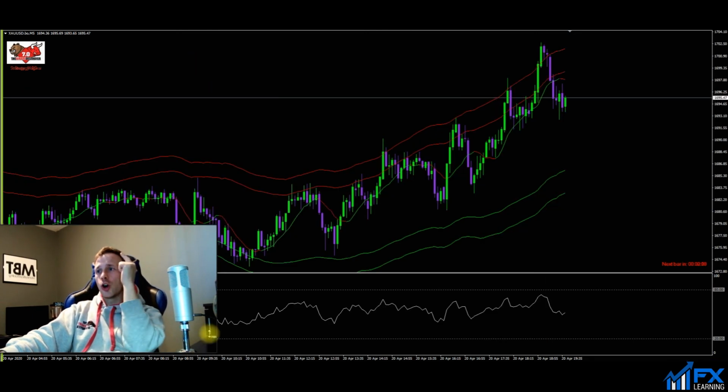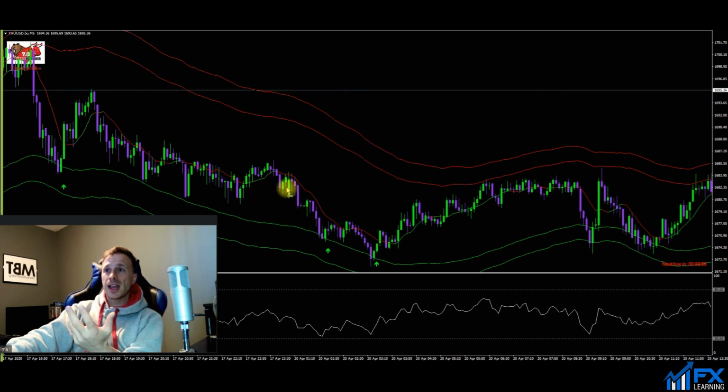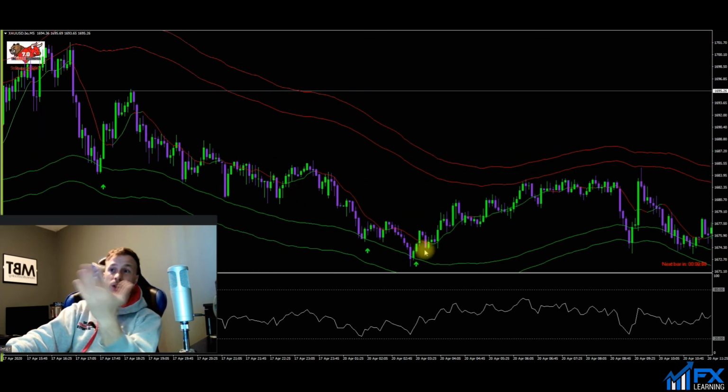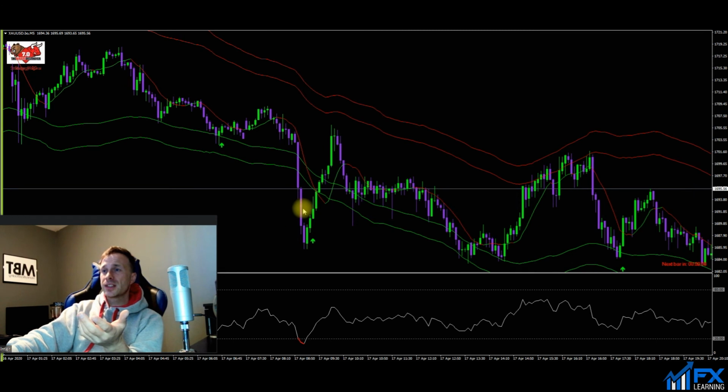Let's have a look at gold. Okay, let's see how well gold's done today. Okay, none of these setups here, but same process, 5 pips. That one would have won. That one would have won. Here we go. This is a nice setup here.